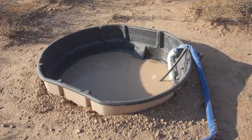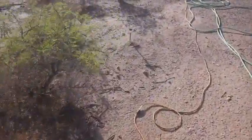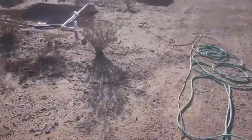Anyway, this doesn't look very good now, but if we leave it for a few days, and this is the thing, if it's in here, we'll get some evaporation, but it won't sink in. In the hole, in a couple hours, it'll be gone. And if you notice, there's no generator running. That part's pretty good.